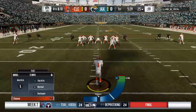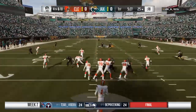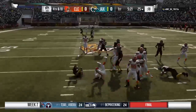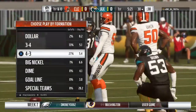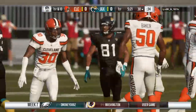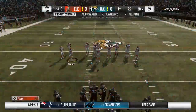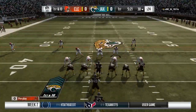The Browns send out their punter now. He'll kick it away after a 3-and-out on the opening drive of the game. He was called on 3 times in the win last week, as his first one here's away. Give him 11 yards that time on the return. And the Jaguars go on offense, first down and 10. Bortles leads the Jags up, first and 10 at their 38.